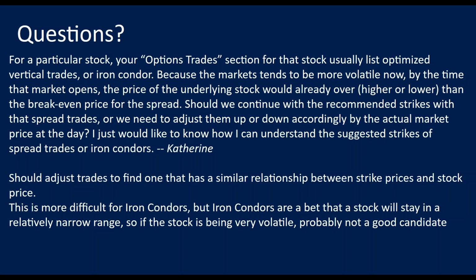So certainly adjusting trades is fine. Typically the way I would do that is find one that has a similar relationship between strike prices and stock price. So, if the strike price on our trade was $2 out of the money and the stock is up $5, find a trade that's the same strike width. Right? If it's a $2 spread, you don't want to change to a $5 spread. But if you find a $2 spread that's $2 out of the money, that's probably going to be a pretty similar trade. You should also probably look at either the credit or the debit there to make sure that those are similar as well. But that is the way that I would adjust that trade.